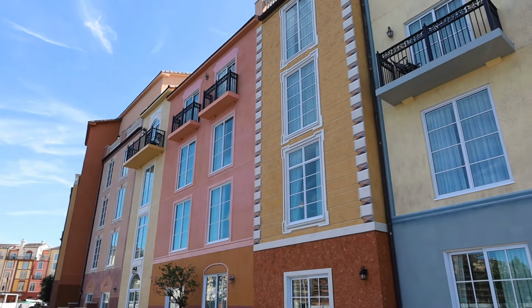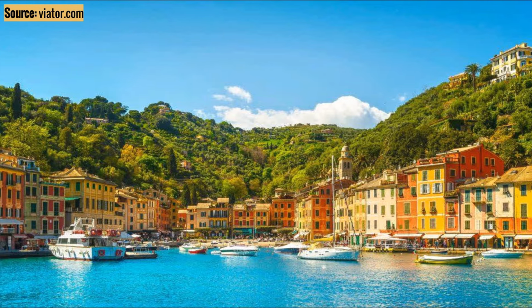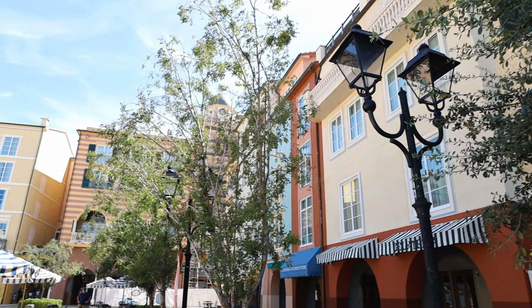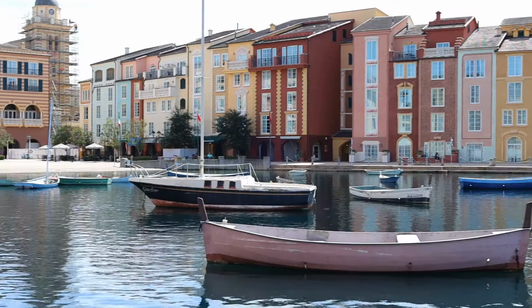The theme of this property is based on and inspired by the Italian Riviera coastline commune of Portofino, a fishing village located southeast of the city of Genoa, Italy. And it's very well decorated and glorious, and it really does strive to replicate the atmosphere and culture of Italy.